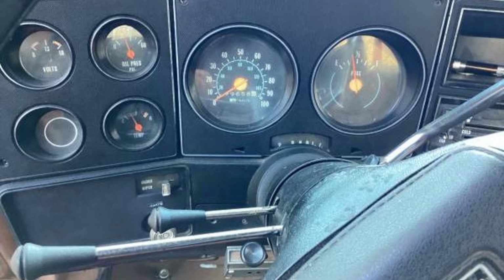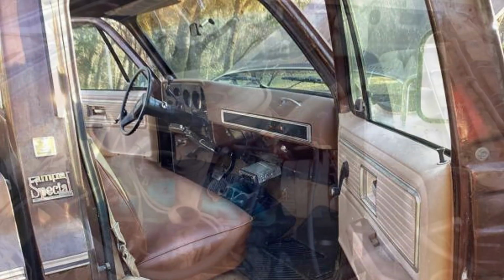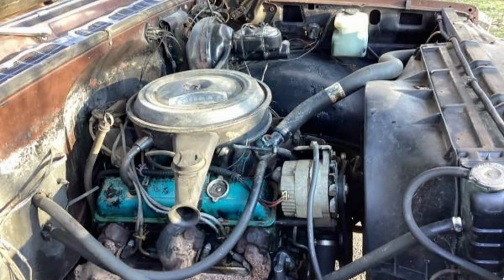Power steering and power brakes add comfort to its heavy-duty build. With solid condition and attractive brown finish, this truck is a highly usable and collectible square-body GMC.